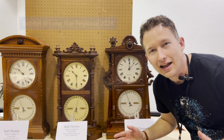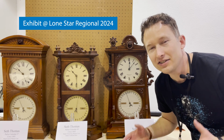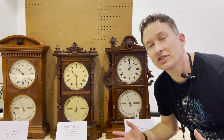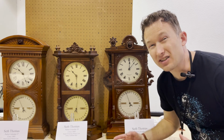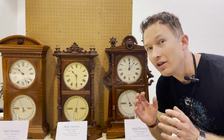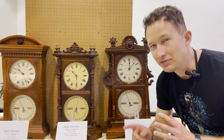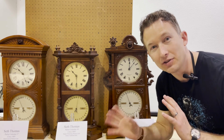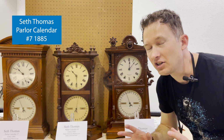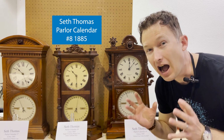So I am here at the Lone Star Regional, and this is an exhibit they set up all about calendar clocks and leap year clocks. Clocks that were made that actually account for the leap year. So you don't have to go moving the calendar hand, you don't have to adjust it. No, it just knows. So these are some amazing movements, very high quality workmanship went into these calendar clocks. So I'm going to show you a few of those today.